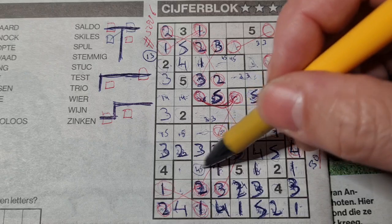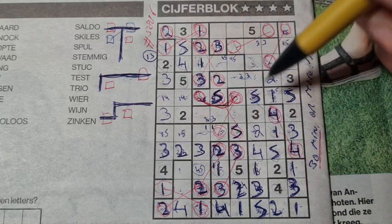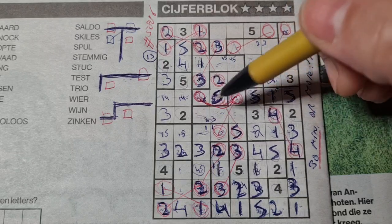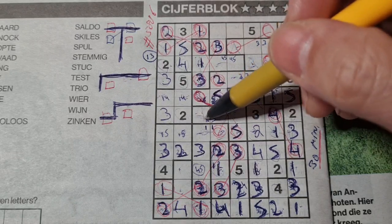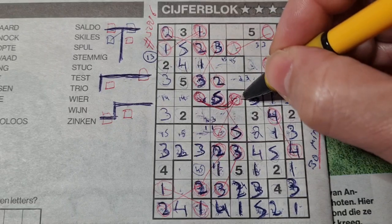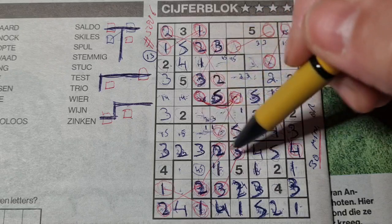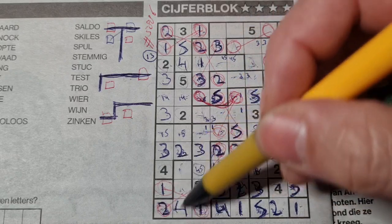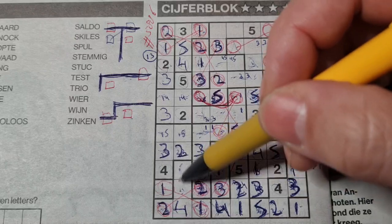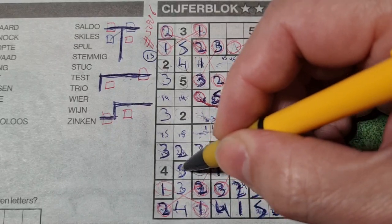Then this box can be a 1, so the 1 could be here, could be there. That means that those two boxes can't be a 1, because we have a double 1 there. If we place a 1 here, I cannot fill any 1 in one of those two boxes. So the 1 could be here, could be there. Alright, 2 numbers left in this T-shaped area for numbers 3 and 5, we have a 3 there, no 3 there, 3 should be here and a 5 goes there.